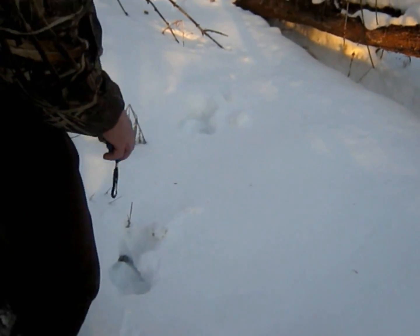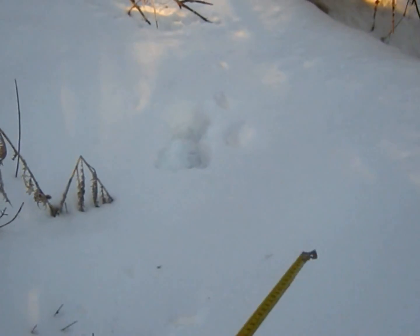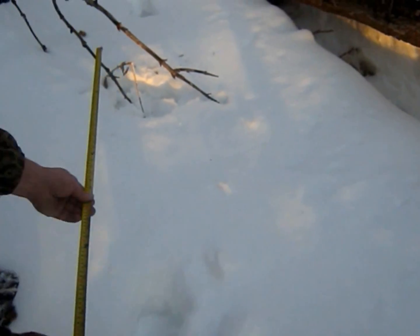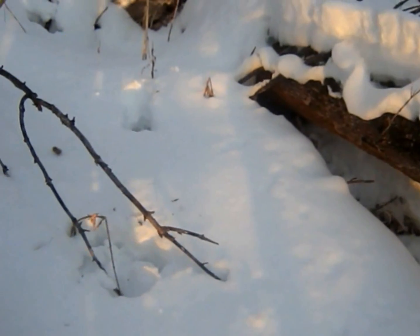Dude. Wow. I don't know, man. Without the snow, we would never see this. This is exactly where I heard that owl noise last night. Okay, okay. I got the chills, man. Where are they going? I have no idea. 4 feet. I'm ready to go.